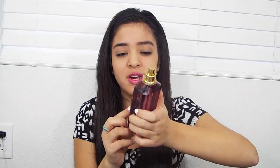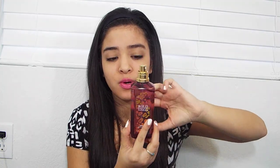Okay, the next category is perfumes. I only have two perfumes that I really love in the month of January. The first one is this Wild Madagascar Vanilla, and I got this towards the end of January, so that's why there's still lots in it. But I have been obsessed with it ever since I got it at Bath & Body Works.